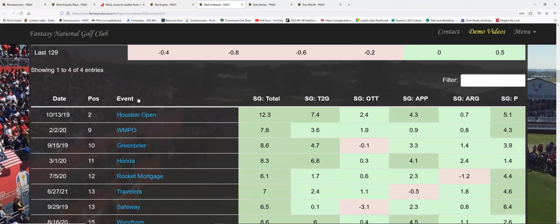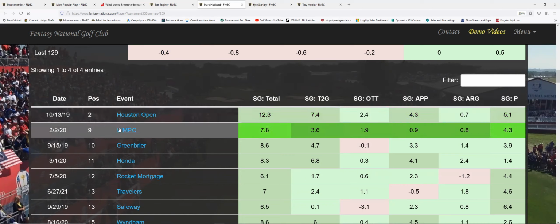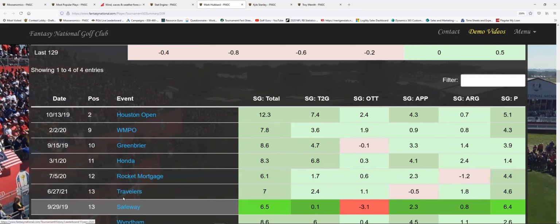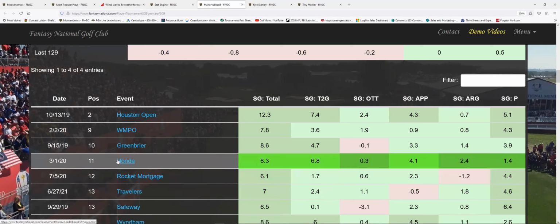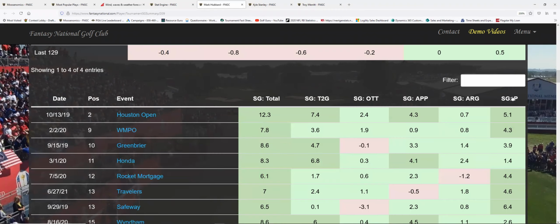And then if we go look at his best finishes over his career, you got a second at the Houston, which would be Bermuda. You got the Waste Management TPC Scottsdale at a 9th. And then you got the Travelers here, and also the Rocket Mortgage and the Safeway. So all these courses, and then funny enough, you got the Honda, which that's Bermuda. But again, I talked about PGA National being a watery course. So a lot of that, I kind of like how that's looking.